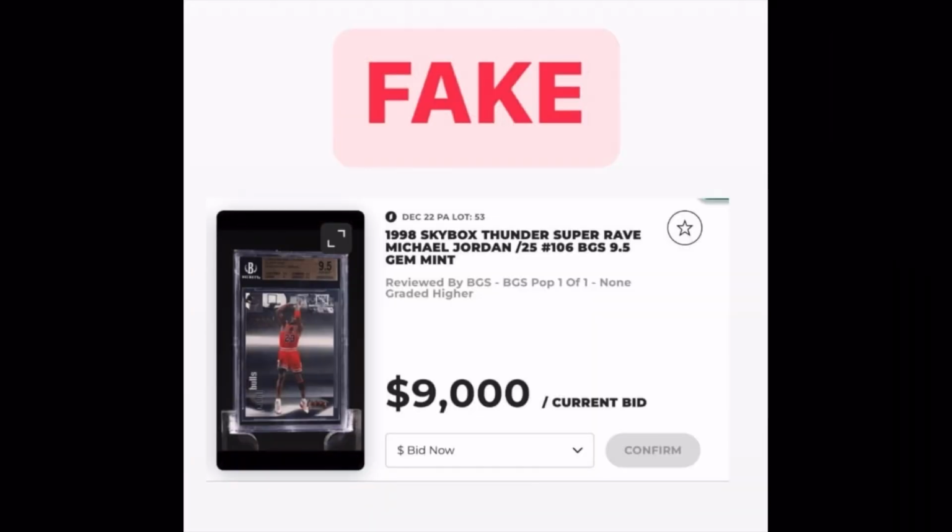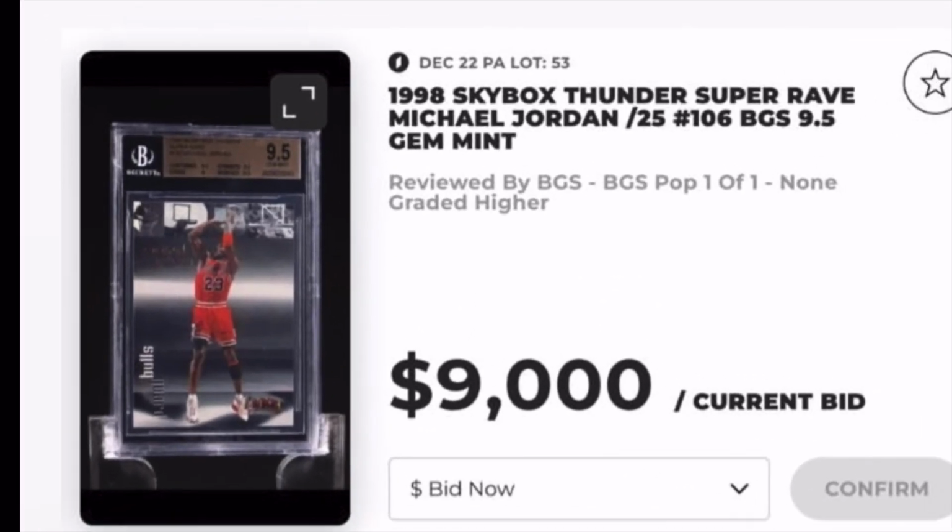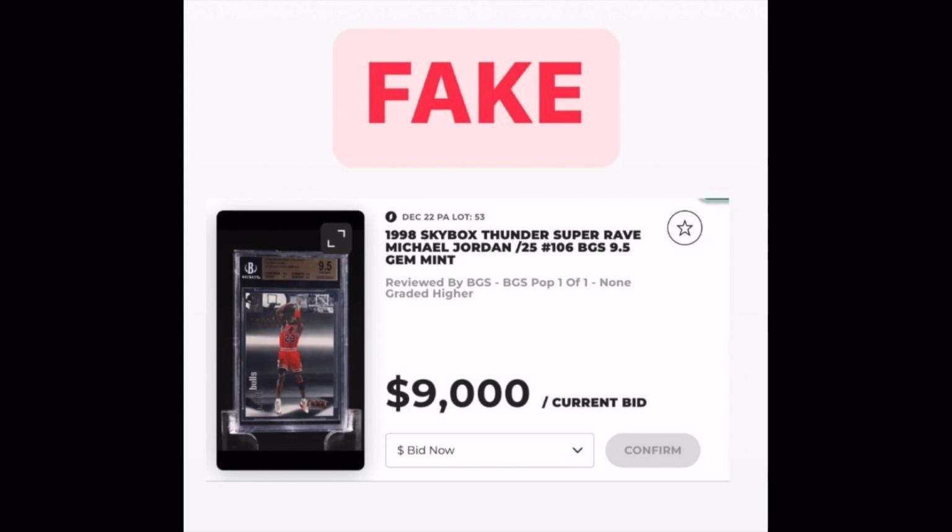Moving on to another fake, PWCC sold this 98 Skybox Thunder Super Rave, Michael Jordan. The story behind the 98 Skybox Thunder is that they're actually pretty hard to come by because this wasn't a popular product back in the day. People speculate that a lot of them might have gotten thrown away, or that people opened these boxes and didn't really even recognize the significance of the Raves or the Super Raves. Raves are out of 150, Super Raves being out of 25. So not a lot of them got out into the wild.